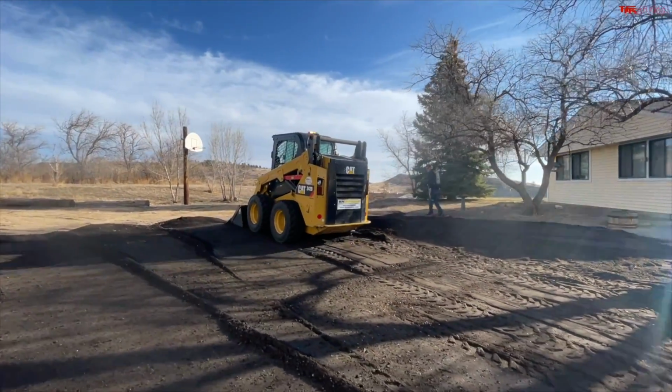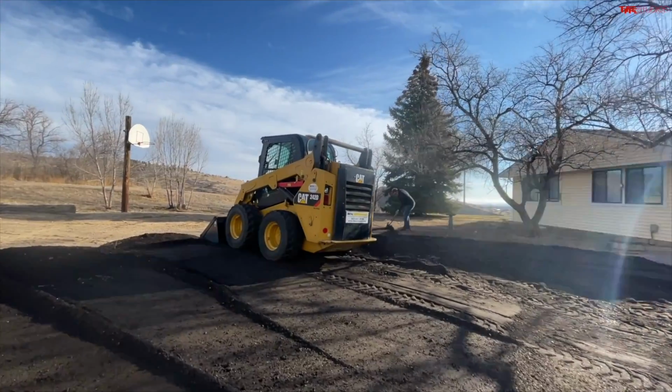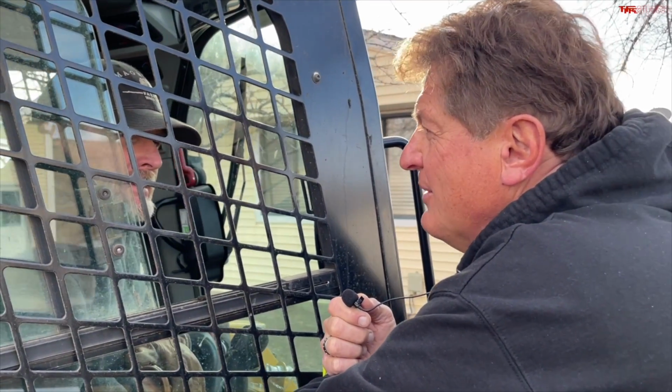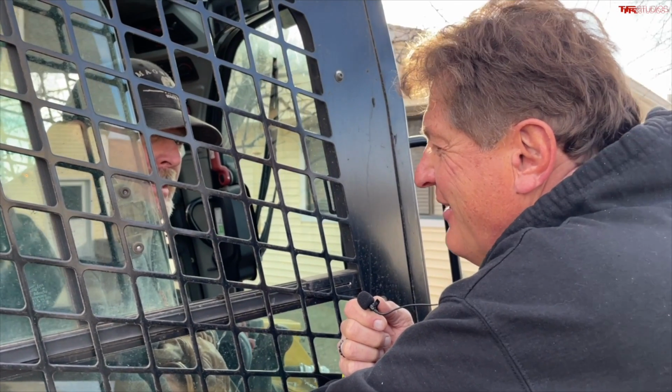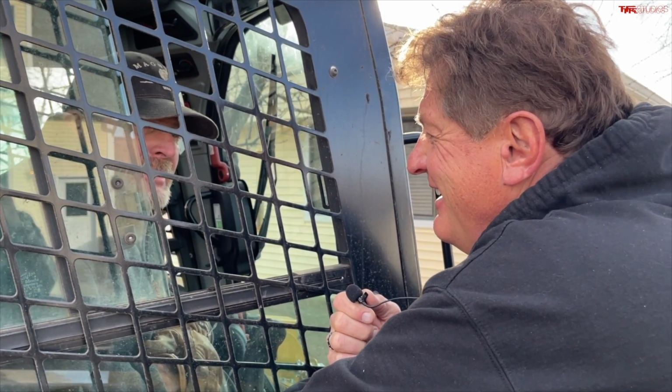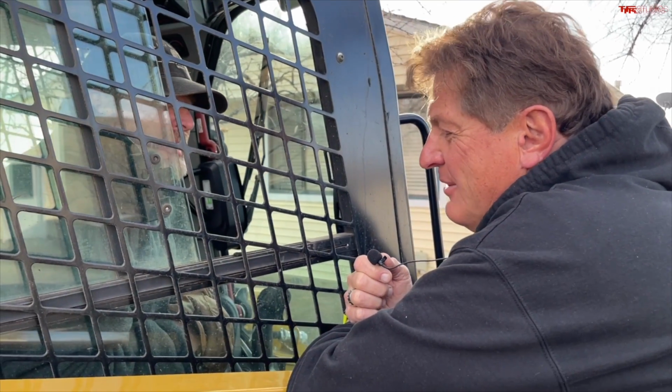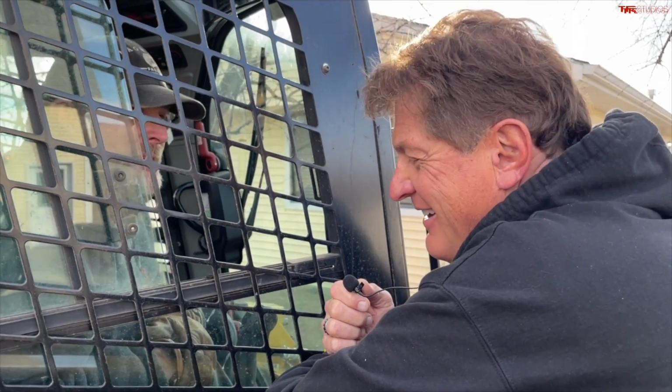So this is kind of just phase one, right? We're also going to be building a barn. We're going to be doing some major reconstruction up here at the ranch. Right, yeah. And thank you for your help. Hey, I'm glad to be here. It's fun to be working on equipment, and especially being outside. And do I get to play with this too? Oh yeah, you want in again?